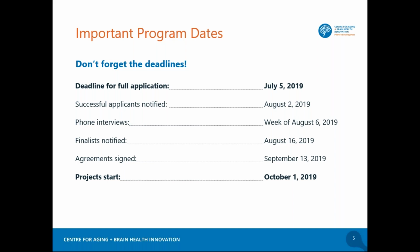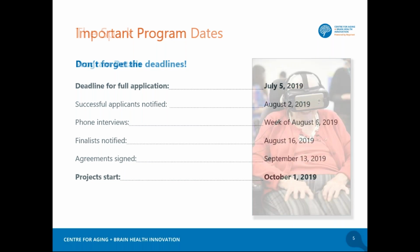The phone interview is to get a little bit better understanding, to understand the project, and it's kind of the final interview before we announce who are the finalists or who's actually awarded funds for this program. And so that's the phone interview with the shortlist, and then the agreements to be signed mid-September, and the projects again starting October 1st, and all the contracting and project scheduling and all the final refinements and KPIs will all be done between the August 16th and project start date.